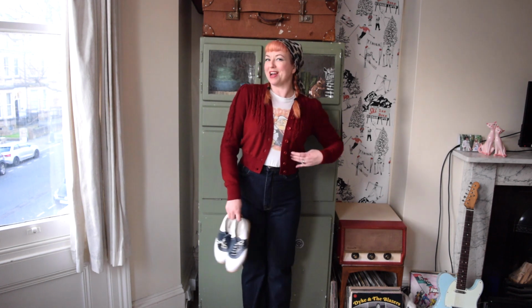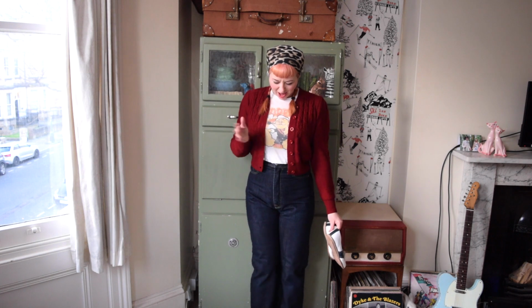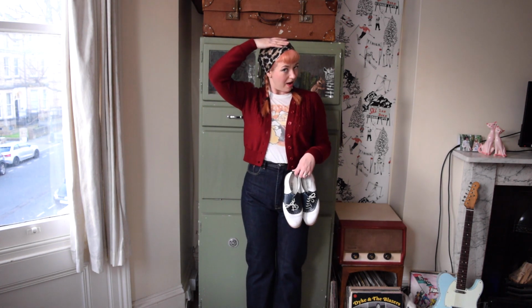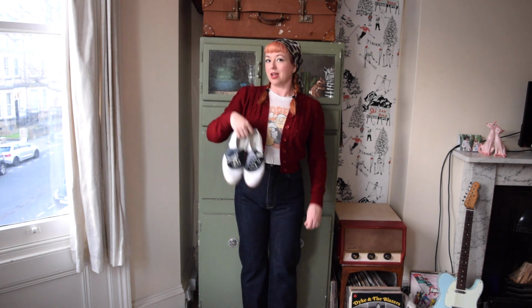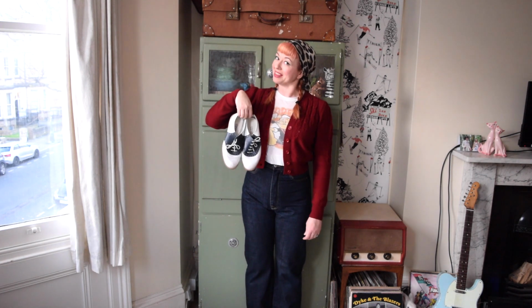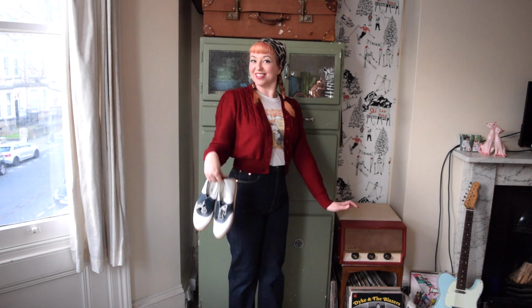So here I am with my finished look. This is my outfit: my Freddies jeans, my Popeye retro t-shirt, my Emmy Designs cardigan, and my leopard print headscarf. I haven't put my saddle shoes on because I know you can't see them, so I'm just going to hold them like this. So I hope you like my finished look, casual vintage.